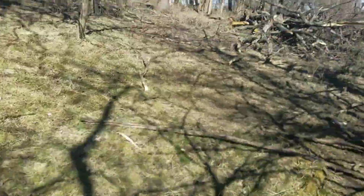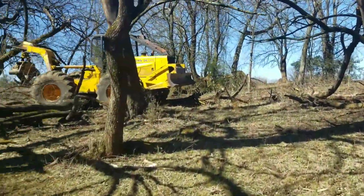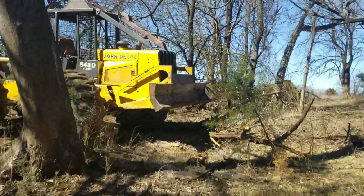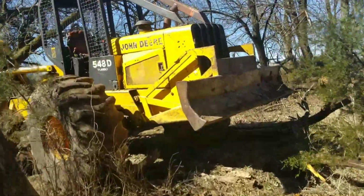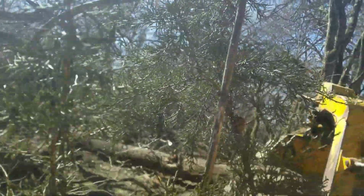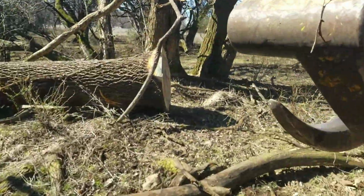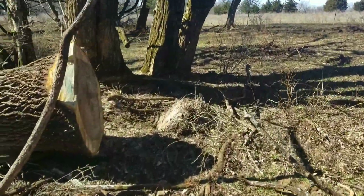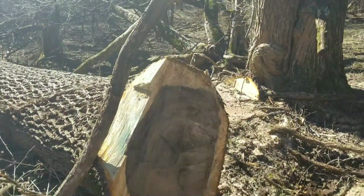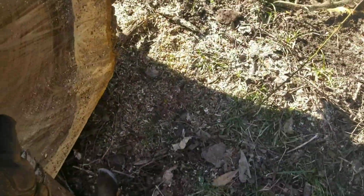I'll walk through the 100-acre woods here. This is a heck of a tree here. This was one of the trees that, when I looked at this job, was one of the 4 that really amazed me. Couldn't have cut any better. Huge. It's huge.